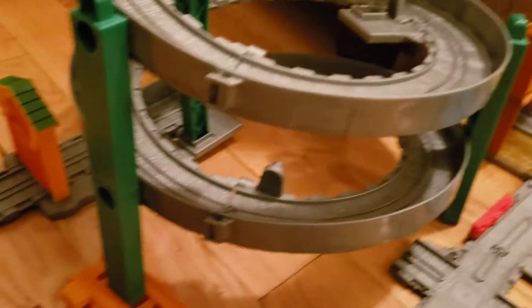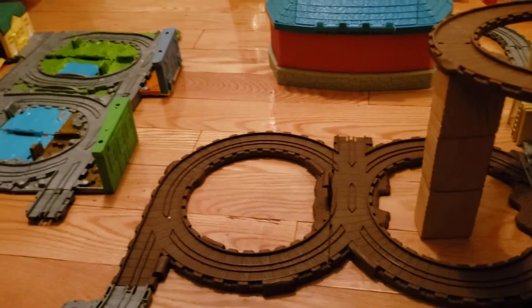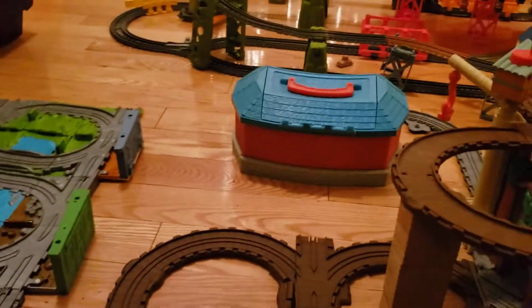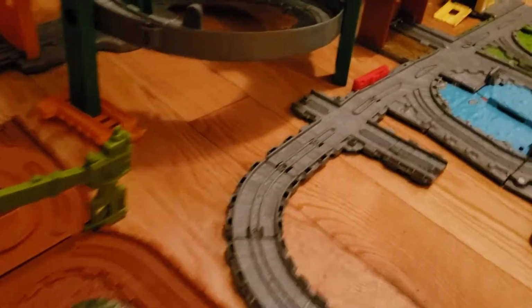Now, this is the something spiral, and he crashes through that gate. I plan to use possibly this layout. Probably I'll change it up eventually. The sheds will be a dead end, because I don't have switches. I only have this crossing.